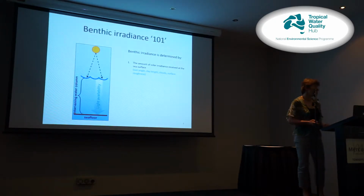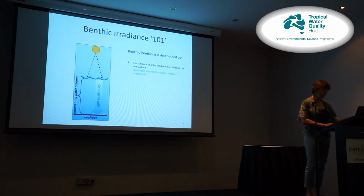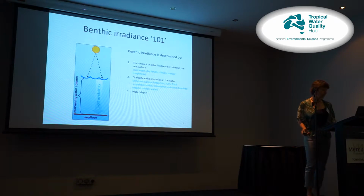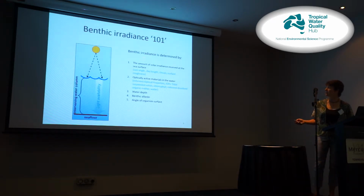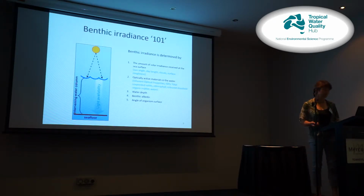So just as a background, benthic irradiance is not only a factor of what's happening in the water column, but it's also, first of all, how much light is coming in. The second one would be what's happening in the water column as the light penetrates down to the seafloor. And then it extends as a function of water depth, of the reflectivity of the seafloor, and finally of the angle of the organism or the surface you're finding at the bottom. So it's a very complex multifactorial setting that determines how much light an organism will get on the bottom of the seafloor.